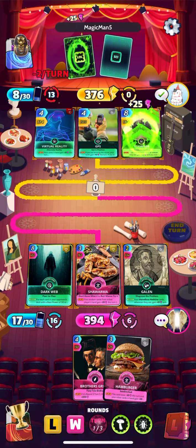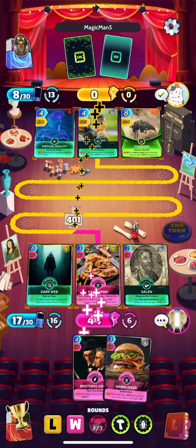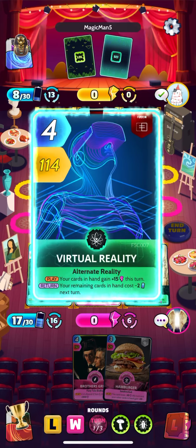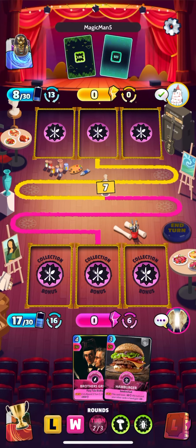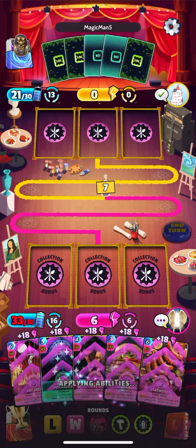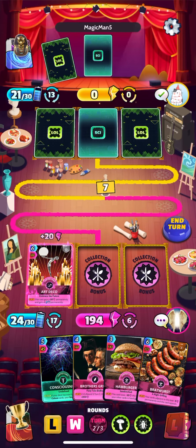Good turn from our opponent here. I thought we had a really good lead there, but he surprised me with all those little buffs hitting. All right, a little bit behind here. There's our consciousness, nice. Let's get some power down right now, I think.